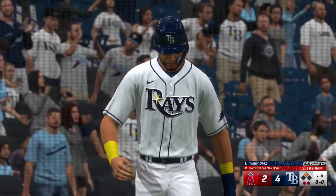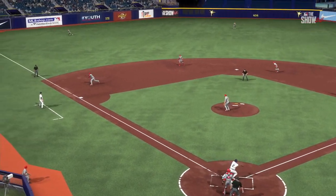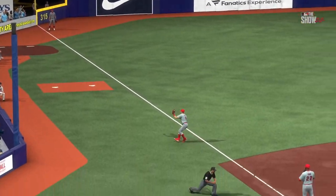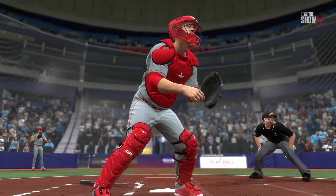Out. A lot of real estate to cover on that play defensively. A long throw to the cutoff man. And then a lot of ground to make up as well on the relay. But an excellent job of execution and getting that out at the dish as he tried to make it home all the way from first base.